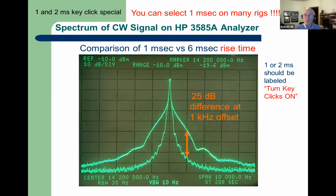Now Yaesu is finally, not only did they get rid of their key clicks, they got rid of the choices of 1, 2, or 3 milliseconds. You can only pick 4, 6, or 8 with the recent firmware updates to the 3 current Yaesu rigs. And if we could get ICOM and Kenwood, and then the direct sampling like the Flex and the Apache, to not even let you pick the wrong rise time, that would be great.